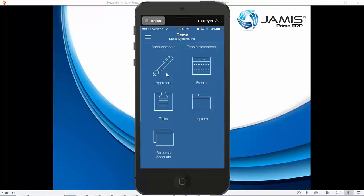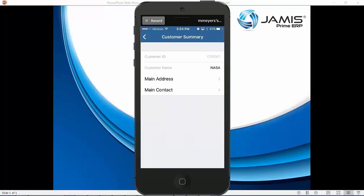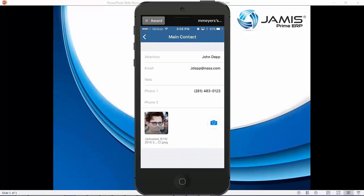Down here at the business accounts, I can get a list of all my business accounts. And let's see, I need to look up someone for one of my NASA contracts. So I'm going to go into my Contact NASA, and right from here, look at my main contact. And who do we have here? We got John Depp.